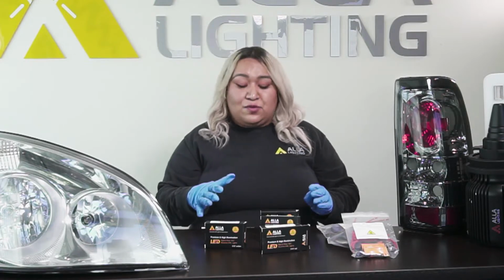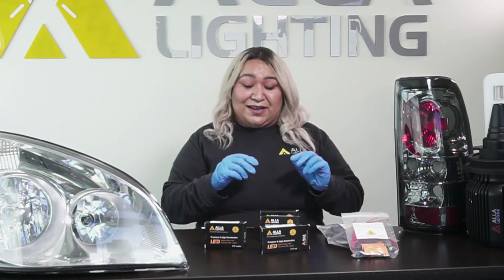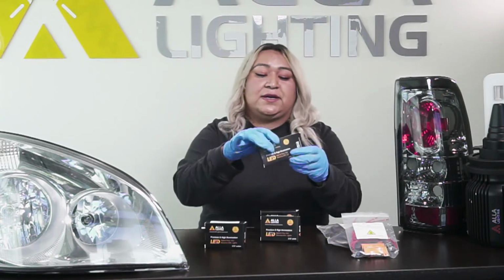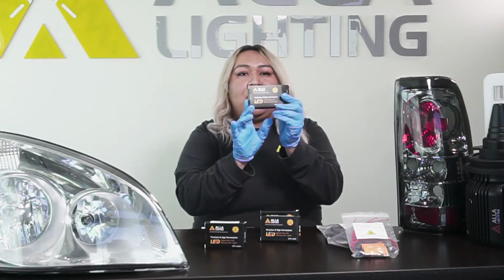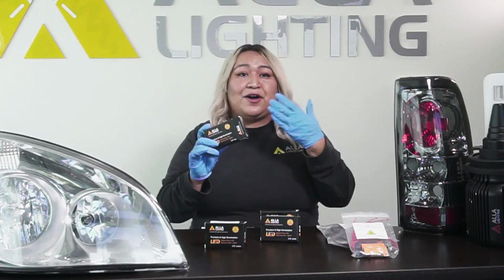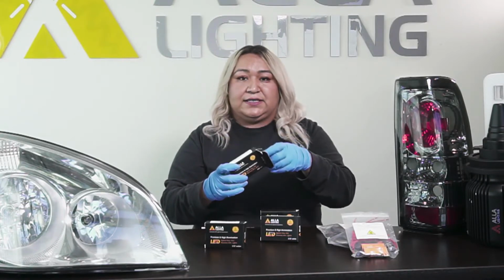So the first model we're going to look at is our ZES model. It's available in 3 colors. And let's go ahead and take a look. I'm going to open each one. Again, they come in a little black box, similar to most of our other models, like brake lights and reverse lights.